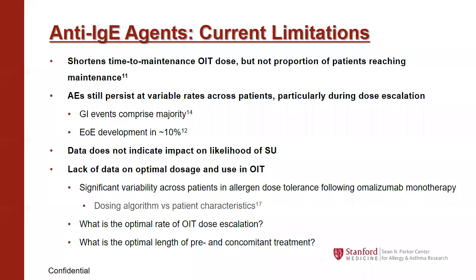Additionally, even though it does lower AEs, there's still persistence across patients at variable rates, with the majority of those being gastrointestinal. For some reason, it has a little bit less efficacy in blocking those. And eosinophilic esophagitis still persists in about 10% of patients. So we're finding it doesn't have as much benefit there either. The data so far does not indicate that it increases sustained unresponsiveness.